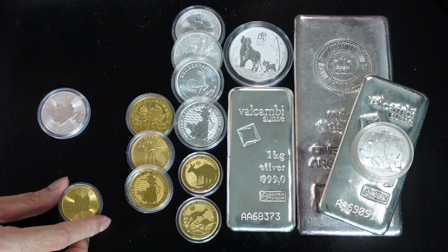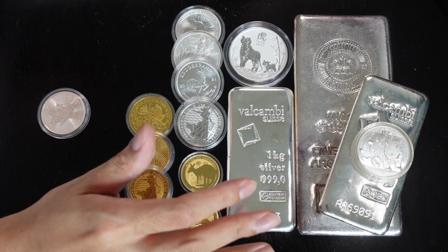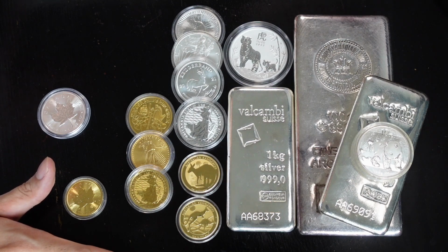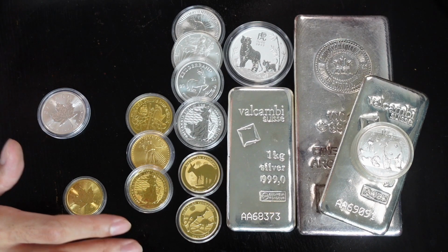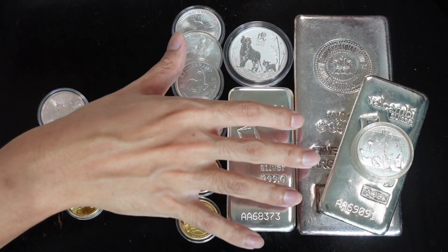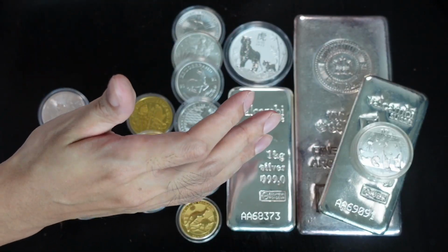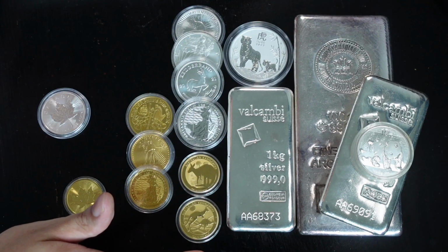Like if I put $10,000 into gold, I will have almost 6 ounces of gold, right? Which is very portable and easy to travel around with. But the same $10,000 in silver will mean 470 ounces of silver or over 15 kg of silver, right? And it's even more than the amount of silver that you see right now on this table, right? And that's a serious amount of weight to lug around. That is something that you need to consider when choosing between the two precious metals.